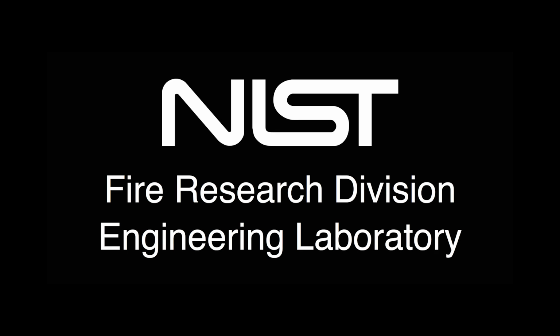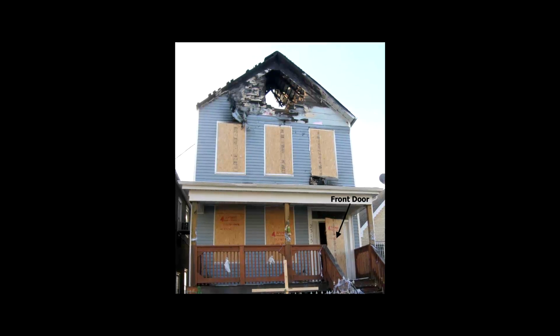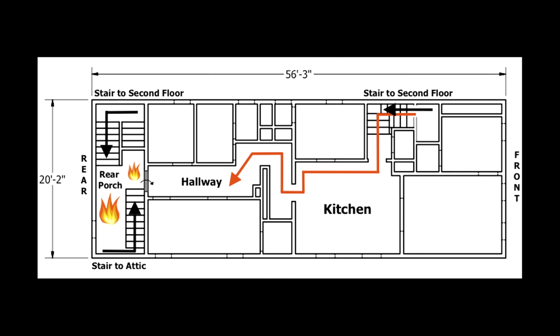This video provides an overview of an analysis conducted by the National Institute of Standards and Technology, or NIST, to provide insight into the dynamics of a fire that resulted in a line-of-duty death. On November 2, 2012, a fire in a 2.5-story residential structure claimed the life of a captain of the Chicago Fire Department. NIST examined the fire dynamics of this incident at the request of NIOSH and the Chicago Fire Department.